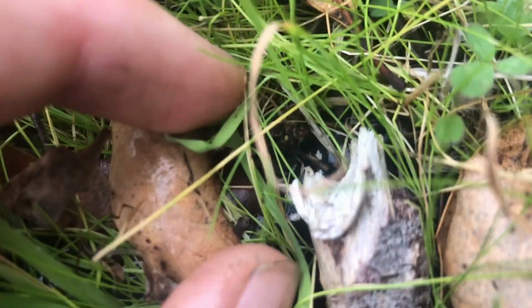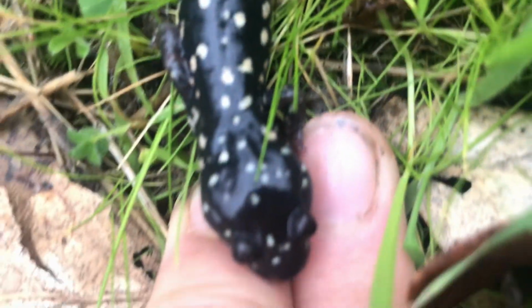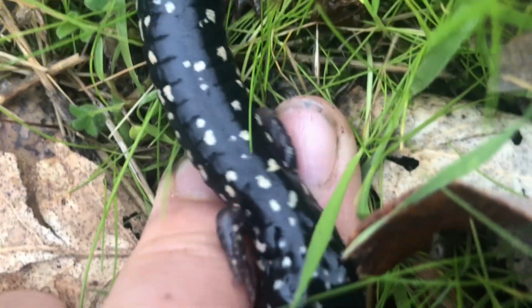Guys, I flipped him out of that log over there and pulled him out over here so we could get a better look at him without him disappearing in the leaves too much. This is a him, or at least it seems to be. If I can get a closer look at it without it burying in the grass. Oh, look at this. As you can see, males have a broader head than females. That's a nice triangular looking head. So I think this is a male.